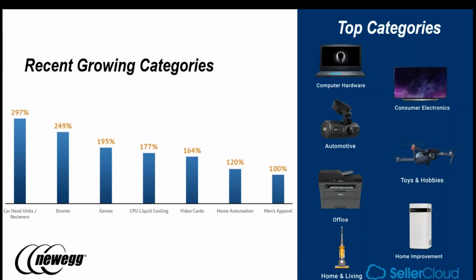Okay. And again, this may not come as much of a surprise that the top selling categories on Newegg.com are the computer hardware and consumer electronics. That's what we're known for. But I doubt that many of you expected automotive, toys and hobbies, office, home improvement, and home living to be on this list as well. And that's what I meant earlier by we've just really grown and expanded our product portfolio.